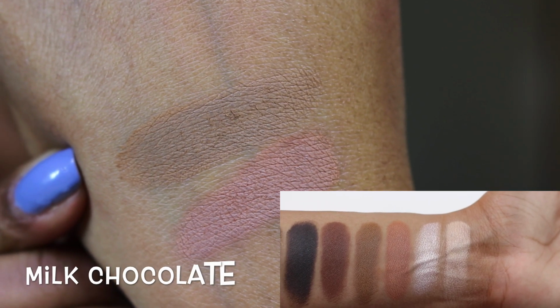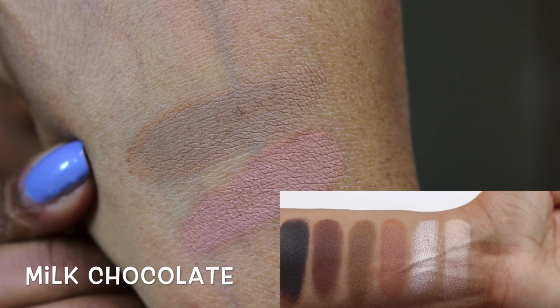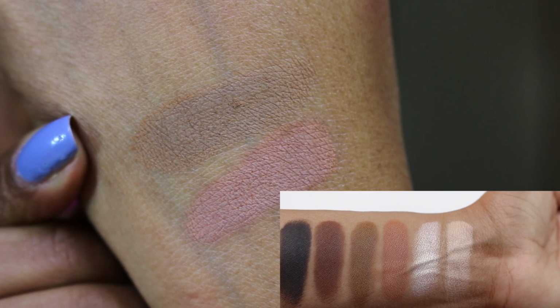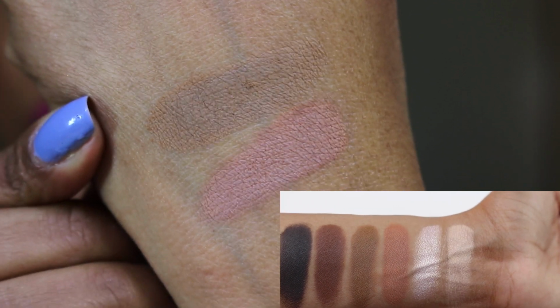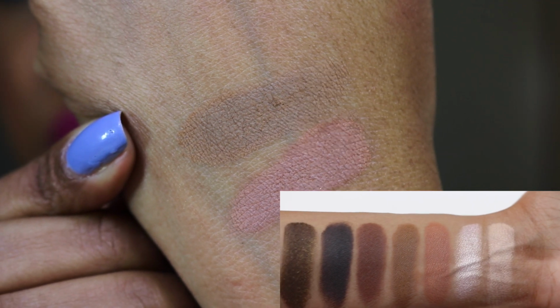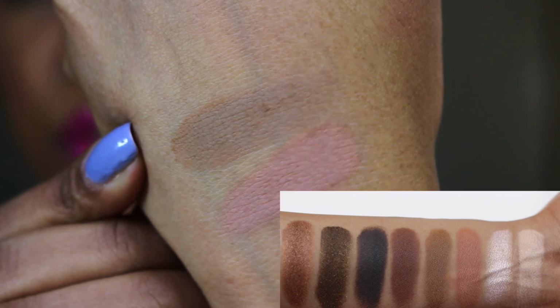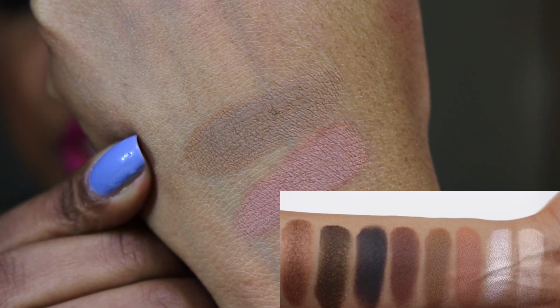Next up, we have Milk Chocolate, which is a medium dark brown shade. As you can see, it has a strong brown neutral undertone, and this again will work great in the crease area. It will even work great as an all over lid color. These shades are going to work great for blending and wearing just as a natural neutral eyeshadow look.